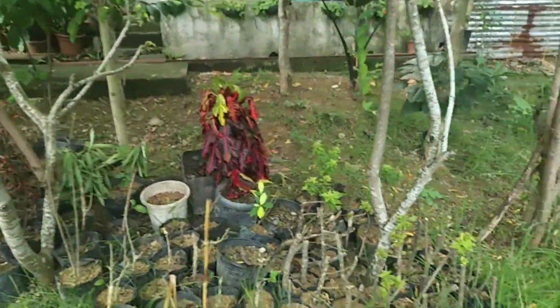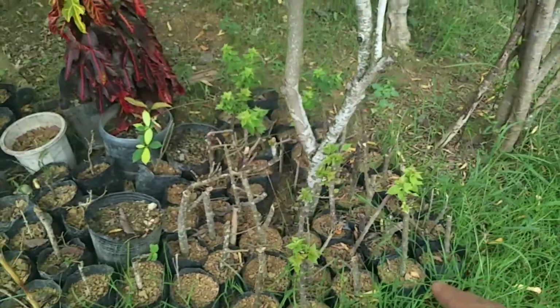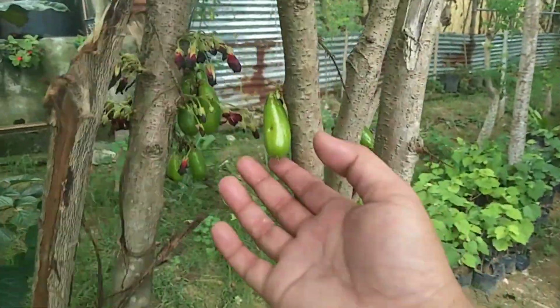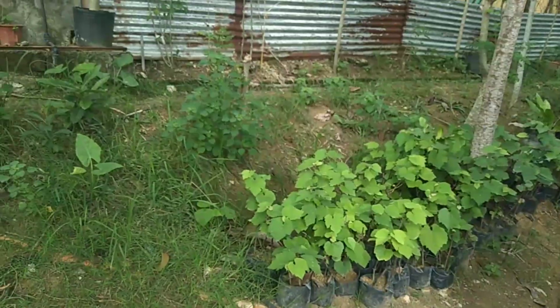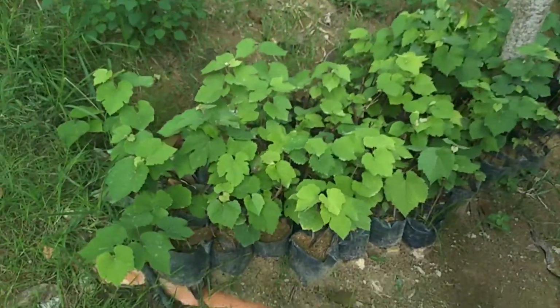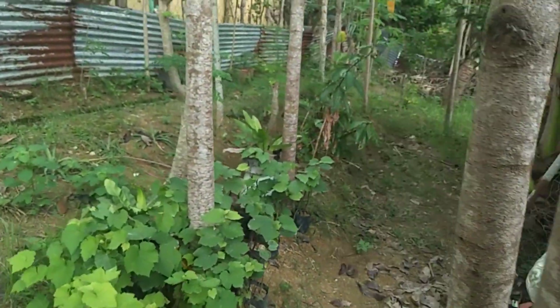And also, we have some propagations here. The propagations of bumbills. This is Iba, guys. Iba in the Philippines. Iba. Propagations. And grapes. These are all grapes.